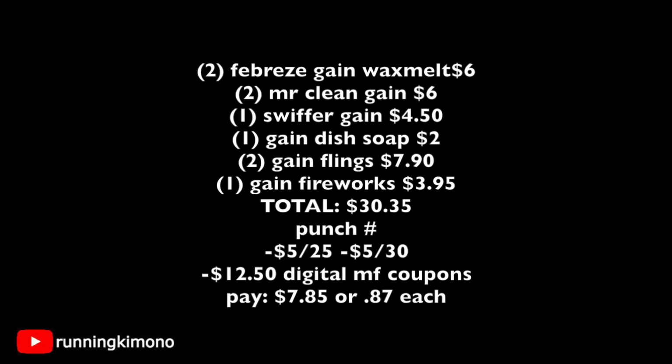Looking at the math for this, 2 of the Febreze with Gain wax melts are $6 on the nose. 2 of the Mr. Clean with the Gain scent at $3 a pop each is $6. 1 Swiffer with the Gain scent, that little kit, is $4.50. 1 Gain dish soap is $2 on the nose. 2 of the Gain flings at $3.95, guys, is $7.90. And then 1 Gain fireworks at $3.95 on its own. So the total for all of this wonderful merchandise is $30.35 on the nose.